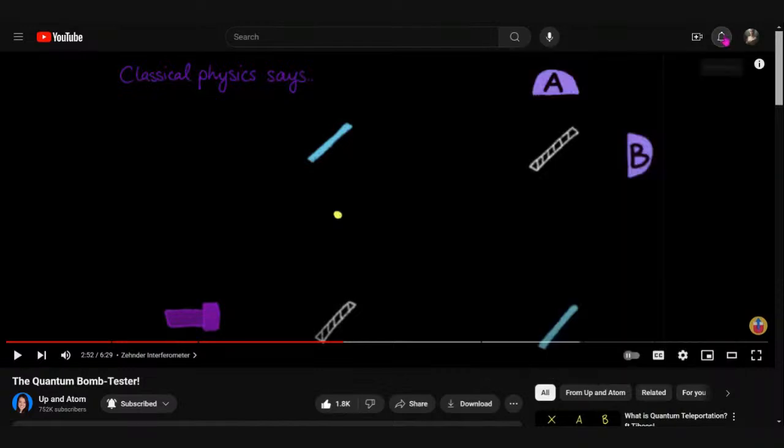notification. No, nothing interesting. Anyway, so the single photon went this way and this way, which is weird. But then it recombined here and shows up only here and not here. Weird. Okay. I mean, not weird. As long as it shows up only here and not here, I guess it's fine.